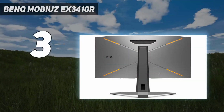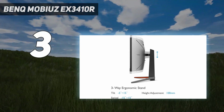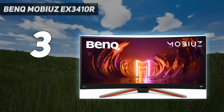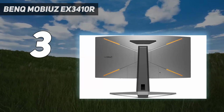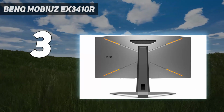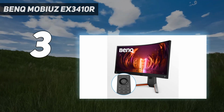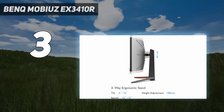At number 3. BenQ Mobiuz EX3410R. The BenQ EX3410R is an excellent ultra-wide gaming monitor with lots of features, a stylish design, and great 144Hz performance. Its 1 millisecond pixel response makes it a fantastic option for esports players who need to better see the battlefield and react quickly.